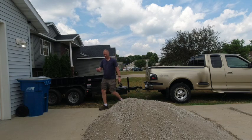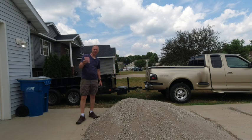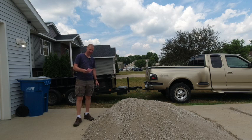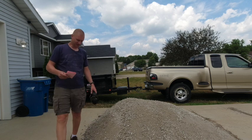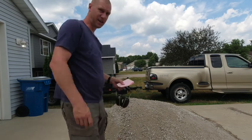If you guys are wondering what a load of crushed concrete like this costs, $26.91. It's a lot cheaper when you can haul it yourself. Let me tell you, it is a lot cheaper. To have this delivered would probably be $100, $150. It's just ridiculous. But yeah, so $26.91. Very happy with that.